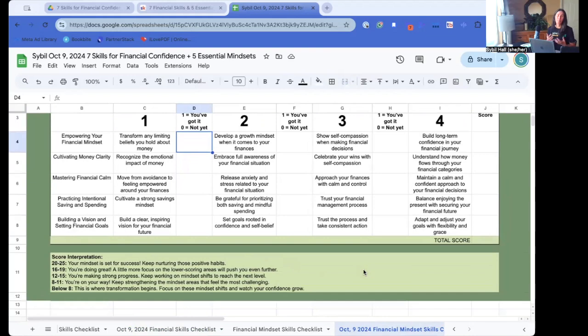Then just sit with it. Be kind to yourself. You're taking the first step on a very lifelong journey, and it can be very beautiful and stressful at times. Feels overwhelming perhaps right now, but once you start to understand your numbers, especially that first skill of really understanding how much is coming in and going out, and then learning how to grow your savings, learning how to invest your savings, learning how to be more of a mindful spender, all these things are on here. And at the same time, we're working on our mindset. So empowering your financial mindset, cultivating money clarity, mastering financial calm, practicing intentional saving and spending, and building a vision with setting financial goals. So you're building your vision and then you set goals to get you there, right?